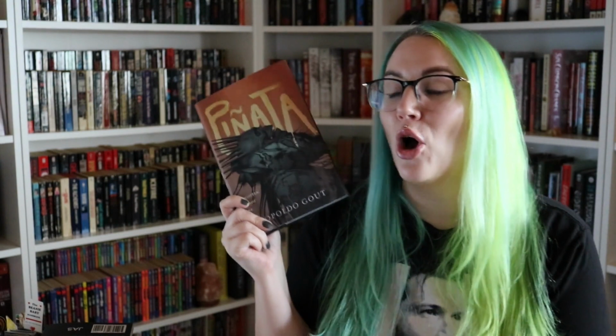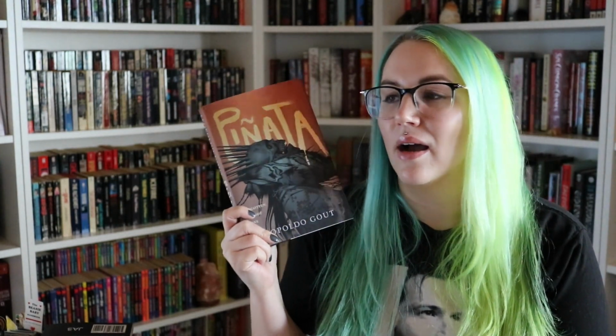I also bought a copy of this new release book. This is Pinata by Leopoldo Gaut. I have been looking forward to this book since early 2022. I think it had a 2022 publication date at first and ended up getting pushed back until this year. So I have been waiting for this for so long. It's touted as, I don't remember what it was, Hereditary meets something, and you just have to have the word Hereditary in it, and I want it, I need it.